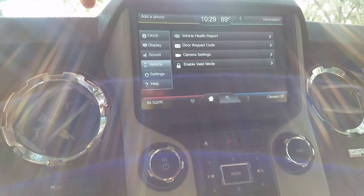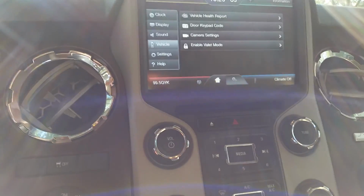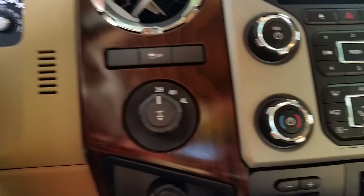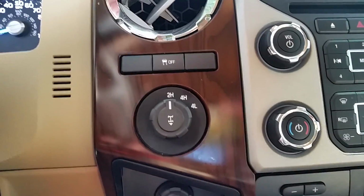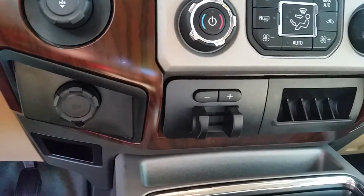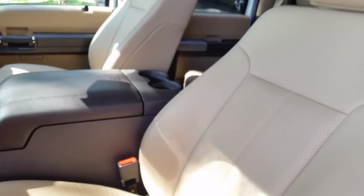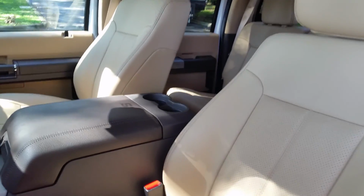I don't know, there's just all kinds of stuff in there. And I'm not going to pretend that I know what all of it means. Obviously this truck has a tow package, so you have all your different gear settings there when you're towing. This is, I guess, your built-in brake controller. It's just a nice truck, man, and I think it's a good opportunity for you.